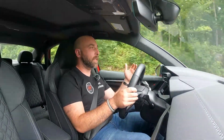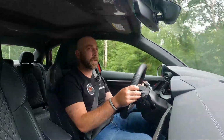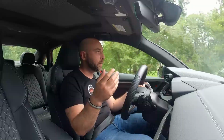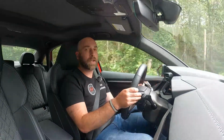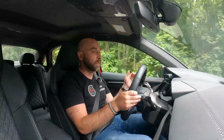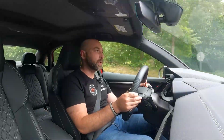So that engine I mentioned is paired to a 7-speed dual clutch transmission, which will be familiar if you're familiar with the Golf R, the GTI, the GLI. You cannot get the manual option. Those have a manual option. This one does not. But this one has a touch more luxury to it.